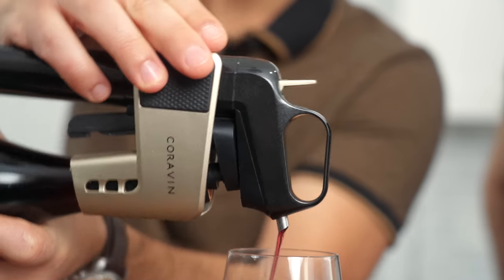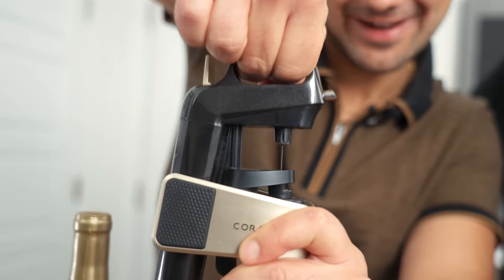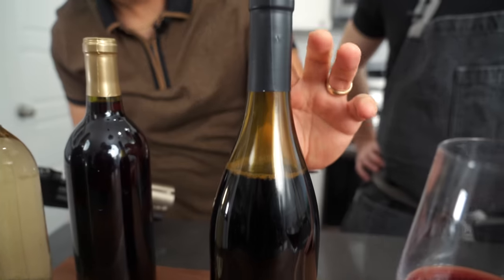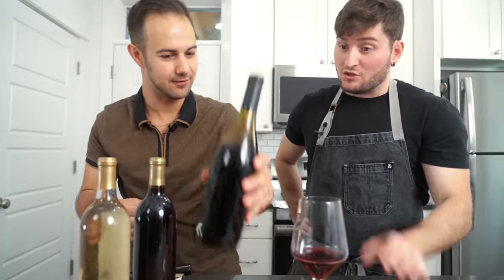So then when you're done, you have enough wine, you pull it up. Oh my God, the smoke. Yeah, you can see, that's argon gas. You take off the cap, and that argon gas is creating a seal. The cork, because it's a natural product, will seal itself again, and you're left with the wine. So the cork is self-sealing.